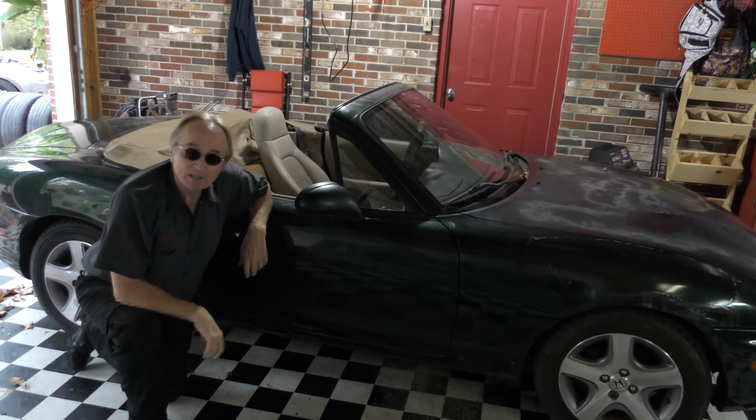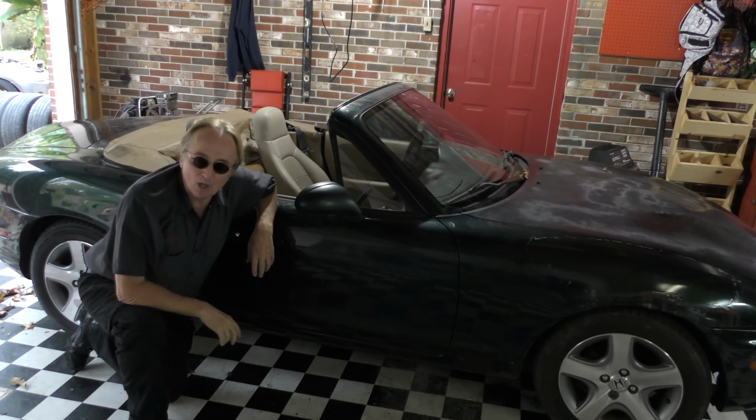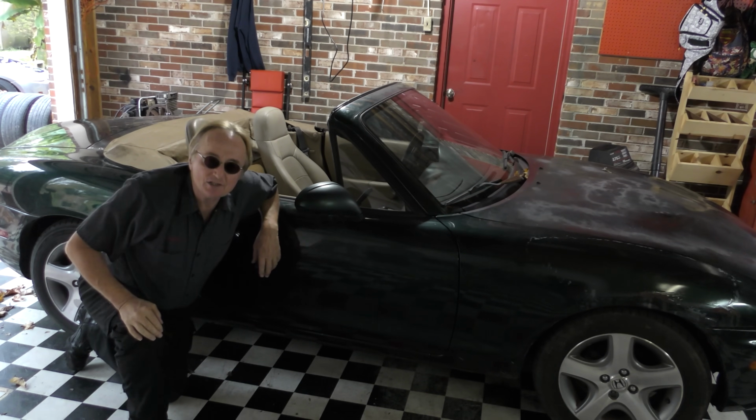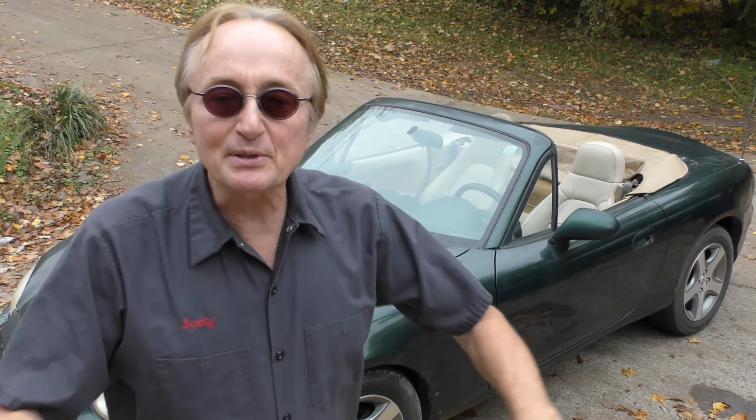But today, we're going to talk about a Mazda Miata. You can buy them cheap, but are they worth it? We're going to go through this one and show you. All right, this is a '99 Mazda Miata. Paid $1,100 for it as it stands now. And interestingly enough, this one came from a scrapyard.